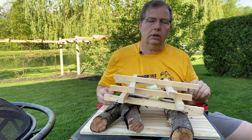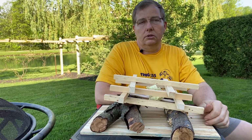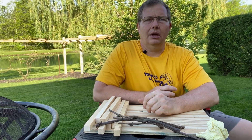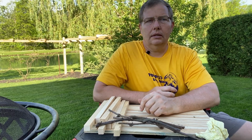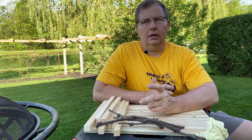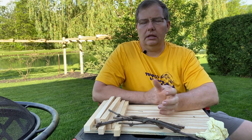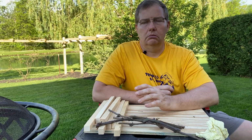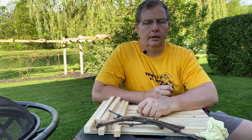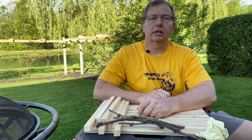This fire is good for cooking. Will provide a nice bed of coals. And once again, it's good for wet situations. Okay, the second type, which is my primary go-to, is the teepee. Benefits of this is that air can easily get into this fire and help it to get going fast. It's your quintessential campfire. So let's get started.